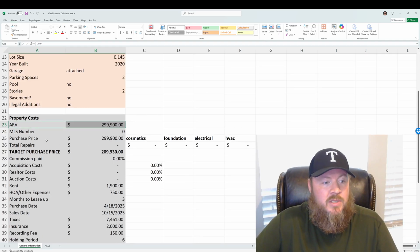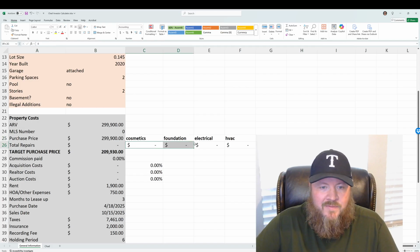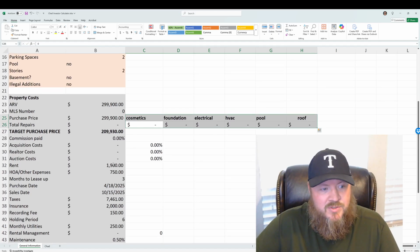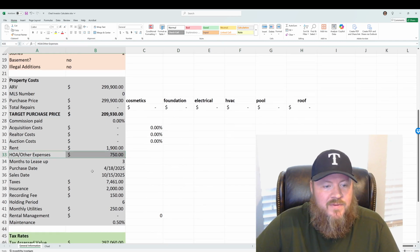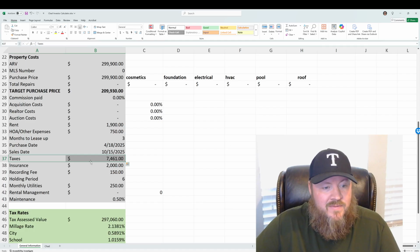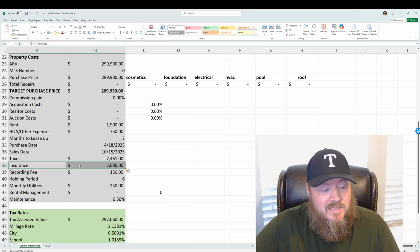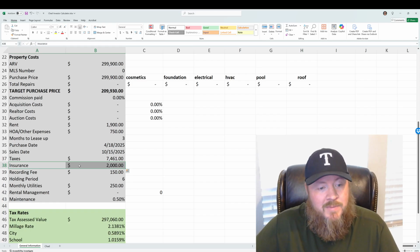That's really the issue. I set our purchase price at $299,900, and you can see here, all the repairs are at 0. There's no repairs. I put in here the rent, $1,900, HOA, $750. Here's our taxes, and this is where you get killed. Taxes are $7,461. Insurance is probably low right now at $2,000. That's a basic, builder's grade insurance. If you want more, it's going to be higher.